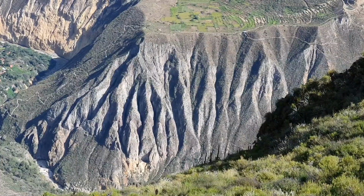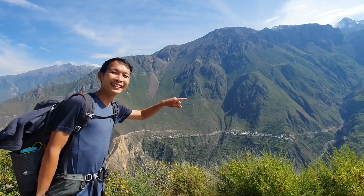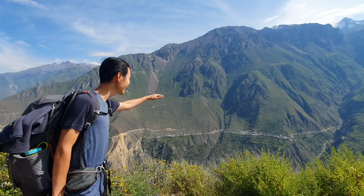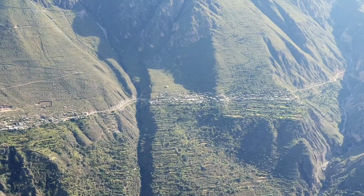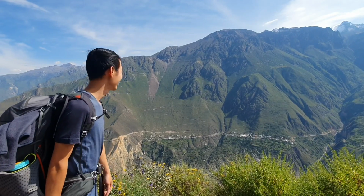Look at those 2 villages over there, like placed on a very steep slope of the mountain. It's really amazing. There's like nothing in there, but they survive over there. And I see that they're doing a lot of terraced farming along the slope of the mountain. It's insane, these people.